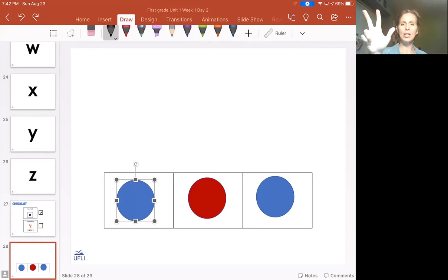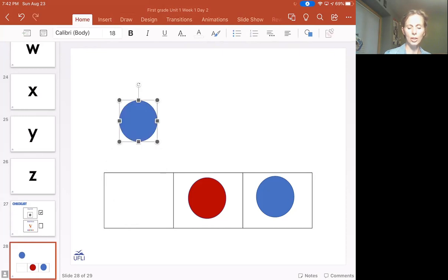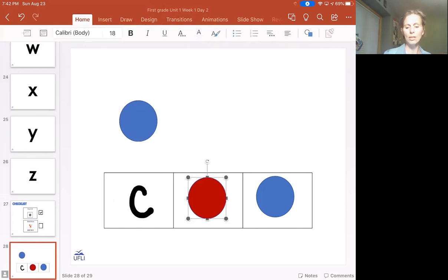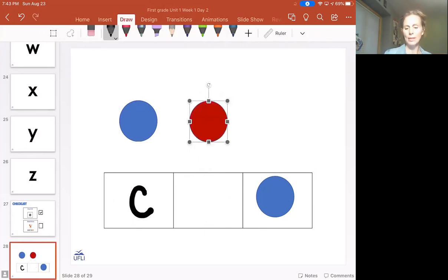A. N. Can. So now we got to be thinking about what is that first sound? You think of that first sound, K. So I'm going to write a C for K. Then we think of the next sound, that middle sound, can. I hear an A. I'm going to write an A. That's what matches that A sound.